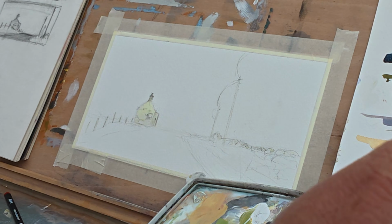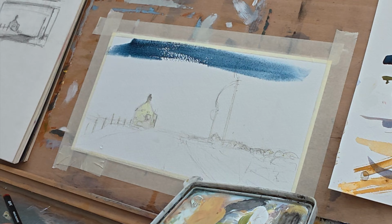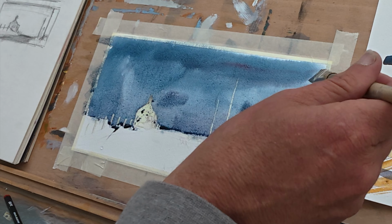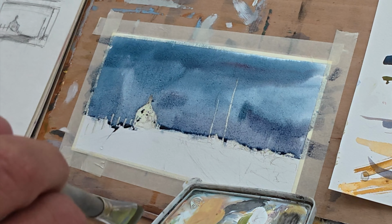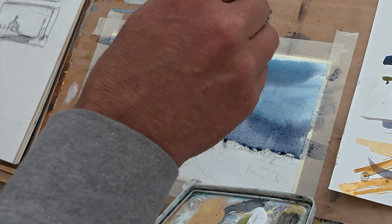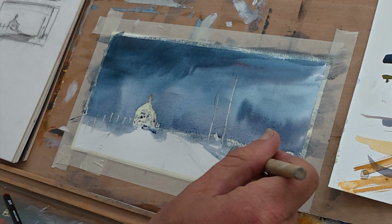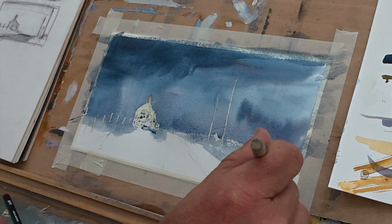Clean brush and just quickly wet in the sky here. So I've got to work fairly quickly while this is still wet. Touch more dark pigment just across this side here while this is still wet. Bear in mind, this is just my take on this. I'm just going to take that blue tone down onto there.